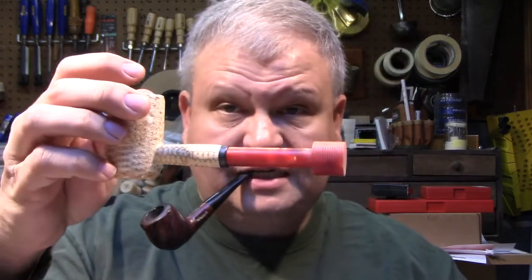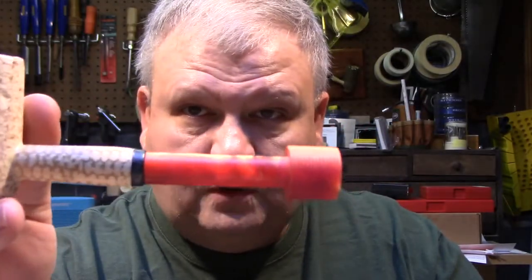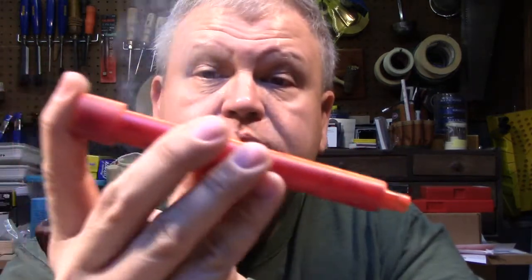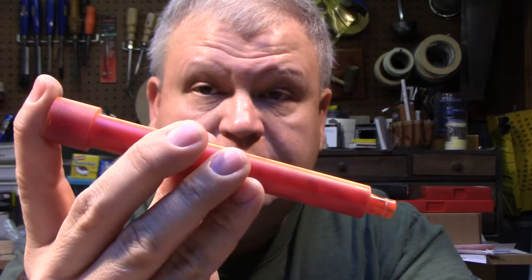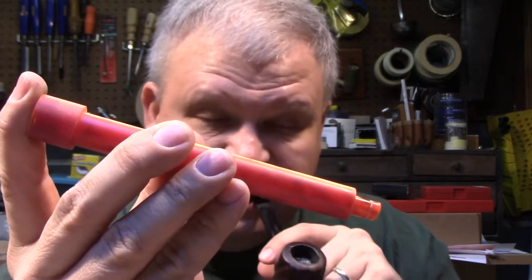So I've been working on making cob stems, and this is an example of an acrylic stem blank turned in the way you would have seen in that video, and ready for all the fun filing and sanding and shaping and whatnot. But what I wanted to show you that may be of interest to some of you lathe fans is this little guy, or big guy. So this is a stem blank that I was making to attempt a long Churchill-like stem. Someone had requested a Churchill-like stem on a cob, and I thought, sure, why not?